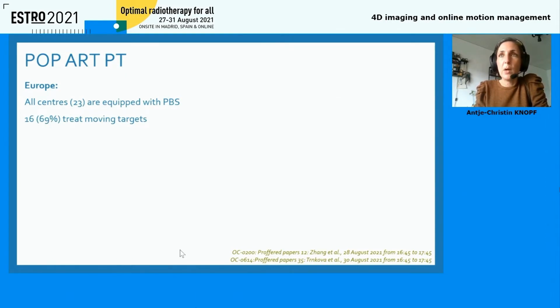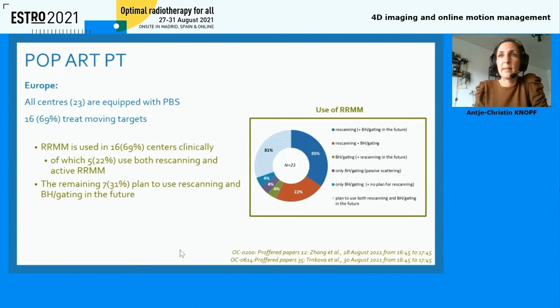In terms of Europe, all the centers that answered the survey are equipped with pencil beam scanning, and about 70% of them are treating moving targets. In terms of how they do that, real-time respiratory motion management is currently clinically applied in about 70% of these centers. That means they use gating or breath hold or some combinations of gating and breath hold together with rescanning. And the remaining 31% that don't use real-time respiratory motion management yet plan to do it in the future.